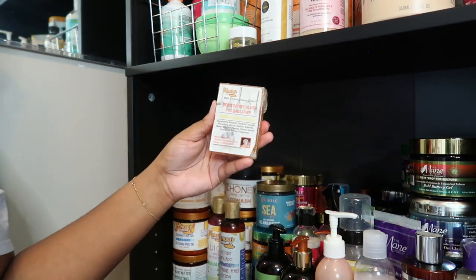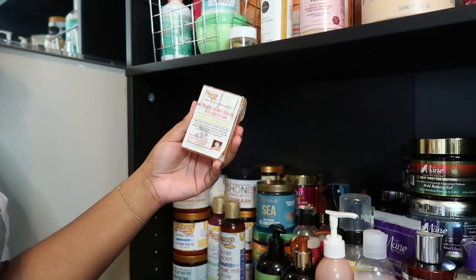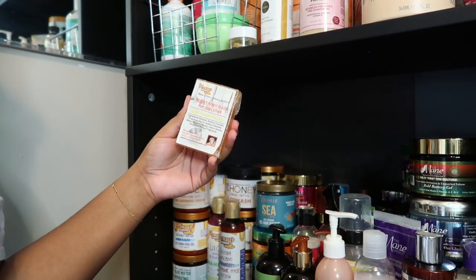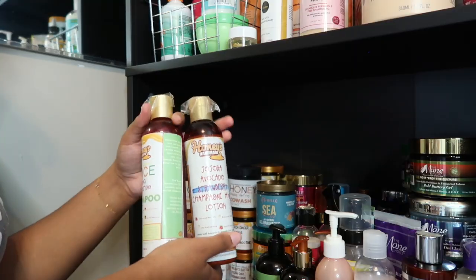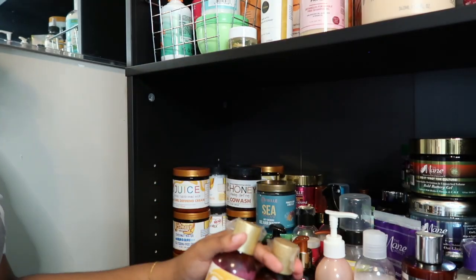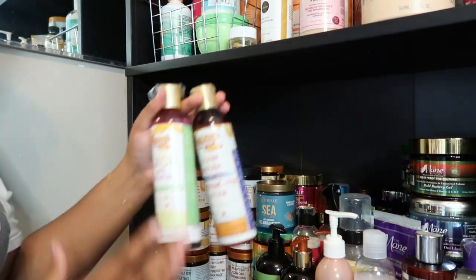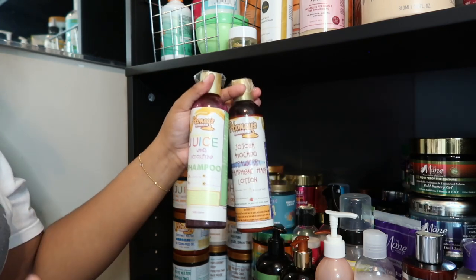I have a shampoo bar from Honey's Handmade. This is from Melba's Kitchen Collection Edition 3. This is Melba's Honey Glaze Poo Bar. I only have 2 bottles of things left from Honey's Handmade, which if you have been here for a long time, y'all know I used to have a lot of bottles and I used to have a lot of jars. And I think that I'm doing pretty darn good, okay?